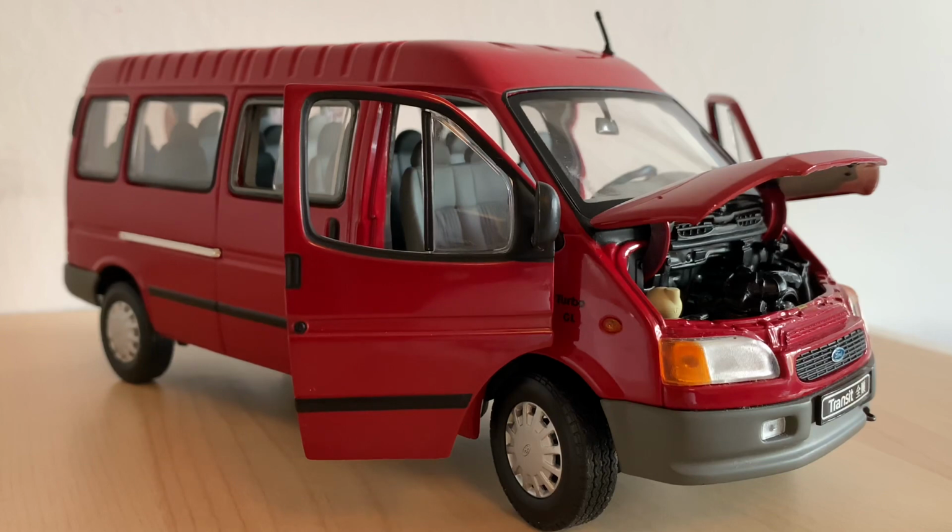So in my opinion, this is on all accounts an absolutely great model, and I just made this video because it's very interesting to see such a detailed model. I haven't seen many of these around, and I really mean that. I've been looking for one for ages, and this is the first one I've seen and the first one I've got. So yeah, I'm really happy with it.